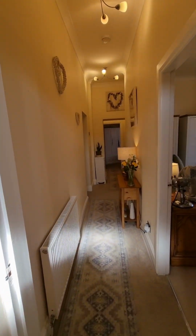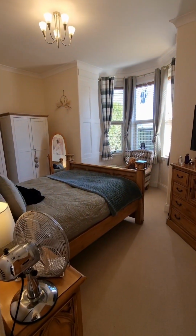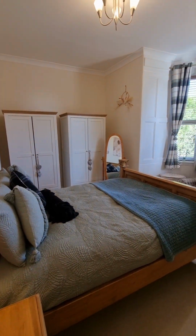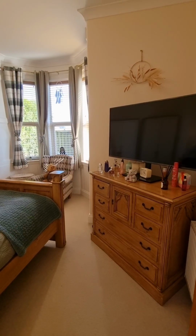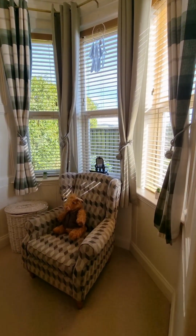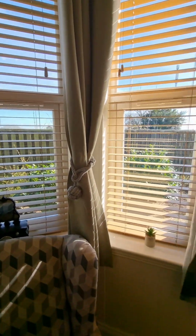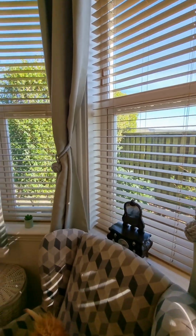And then we come further down your hallway. So this is your main bedroom. And just look at that, beautiful and bright and so spacious as well. So you've got that gorgeous bay window. We're not overlooked either, so this is great for your main bedroom because that is just your side garden. You can see the beautiful blue skies.